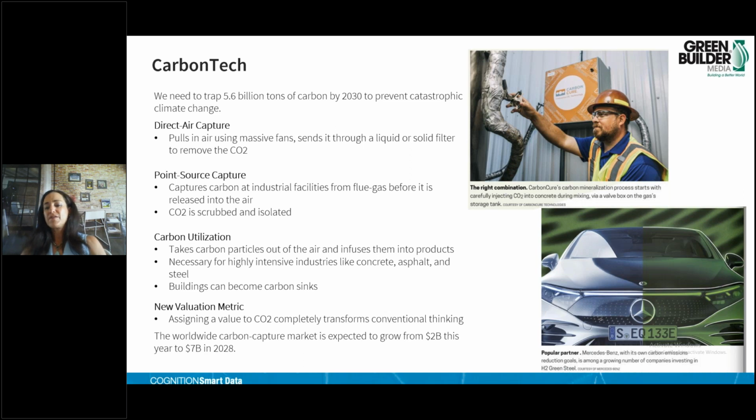So part of the way to get there is called direct air capture. And this is basically sucking the carbon out of the air and then sending it through a liquid or solid filter to remove CO2. Another way to do this is point source capture, which is basically capturing carbon during the manufacturing process or at industrial facilities from the flue gas before it is released into the air. And then that CO2 is isolated and stored.